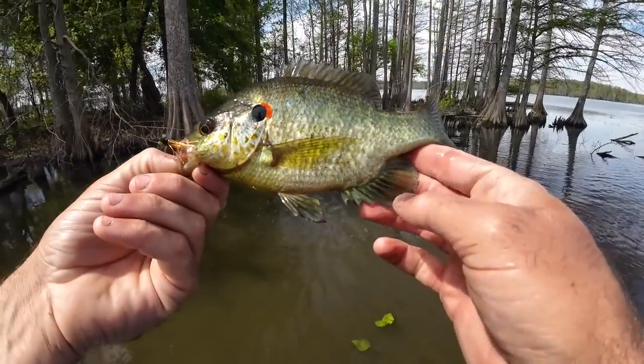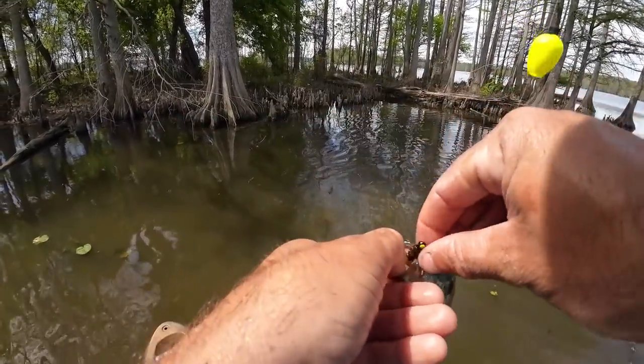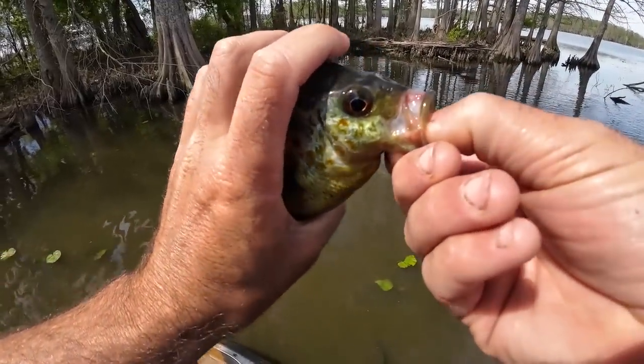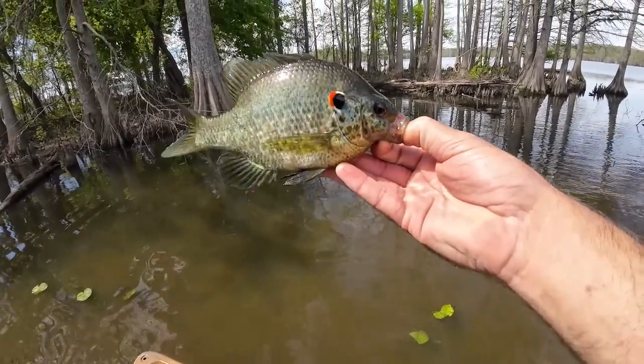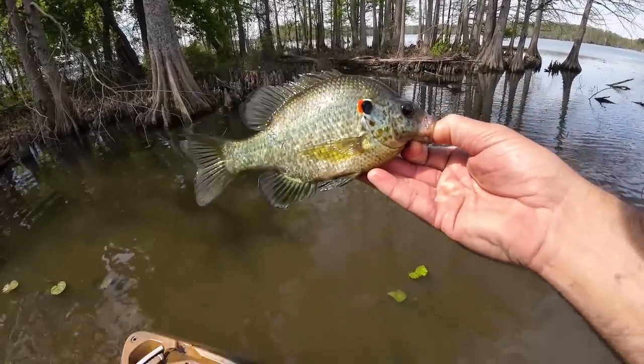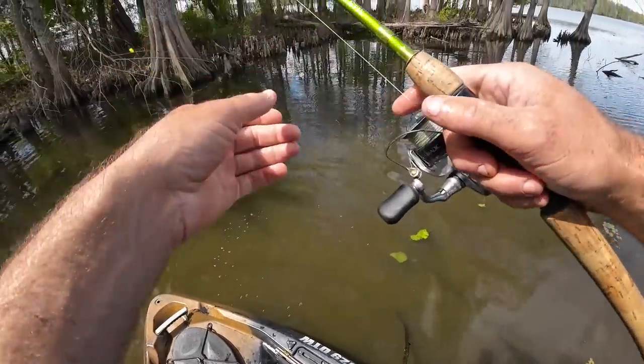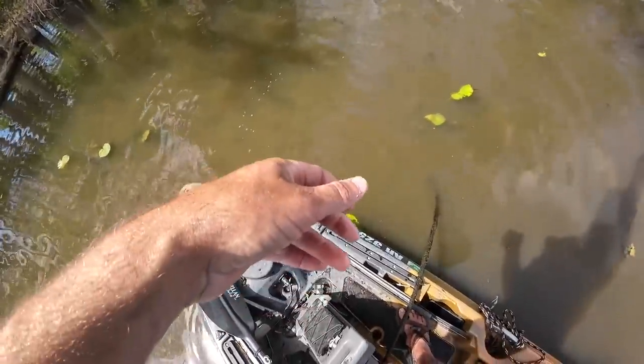I love when you can lip these guys. Another big, beautiful red-eared sunfish on the little jig. My line was stuck in the tree and I couldn't tell if my bobber's getting pulled down or not. Another awesome fish. I love the way they fight in the skinny water. It's like they have nowhere to go, so they start going crazy.